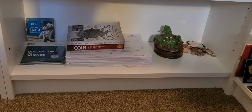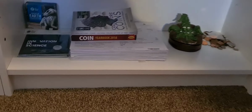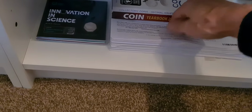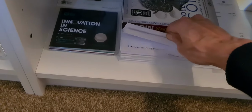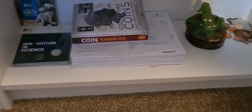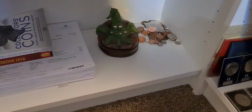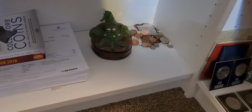Under that, just a couple of bits and pieces. So if you ever thought coin collecting was not an expensive hobby, you can see there just the volume of invoices that I have, and that's just the ones I've kept, really. He looks happy about everything, sitting there, blazed out of his skull.